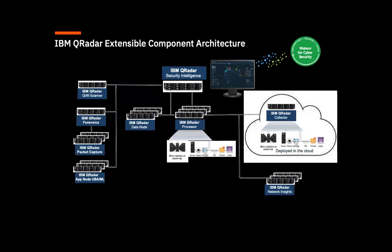No, we have hundreds of different customers that are using QRadar. We do use it internally. So IBM, as an organization, we get 8 billion log events per day. And we keep track of all of that in QRadar. So we are a very large QRadar customer, but we actually aren't the biggest QRadar customer, believe it or not.